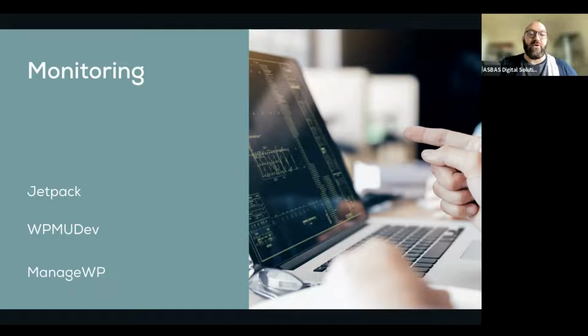Then there's WPMU Dev, which is the stack that I use. This particular system allows us to monitor hundreds and hundreds of websites all over the country and all over the world, which gives us a really good insight into what websites are up, down, what their performance is like, and also doing things as fancy as keeping plugins, themes, and the WordPress core files up to date. So there's no chance that hackers will get in.